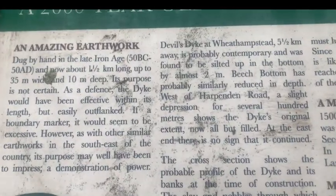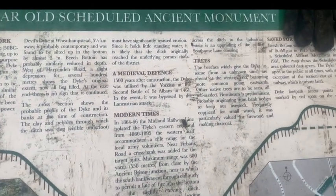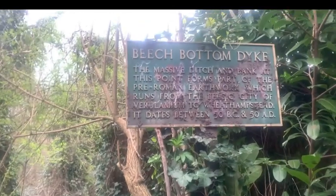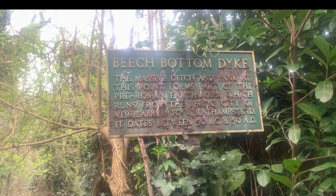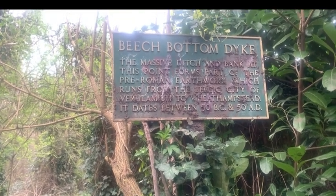So today I have brought you to the wonderful Beech Bottom Dyke, which is a 2000 year old scheduled ancient monument. The massive ditch and bank at this point forms part of the pre-Roman earthwork, which runs from the Belgic city of Verulamium to Wheathampstead. It dates between 50 BC and 50 AD. So yeah, come on this journey with me, people.